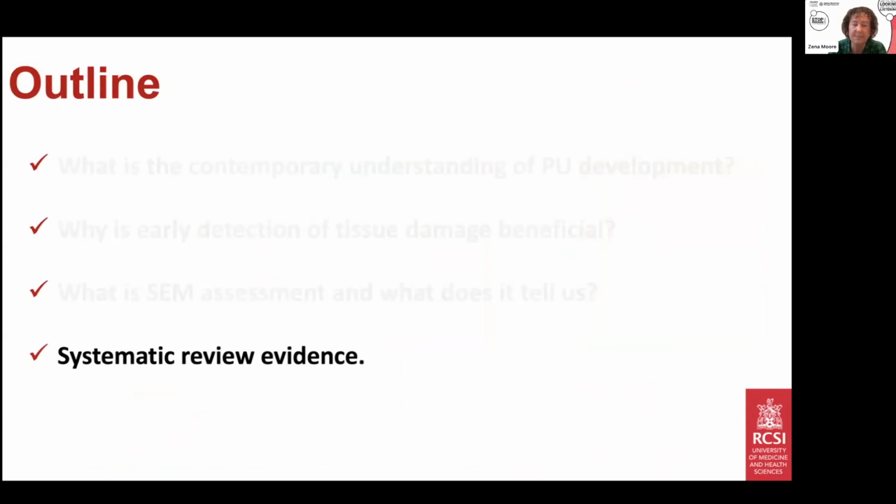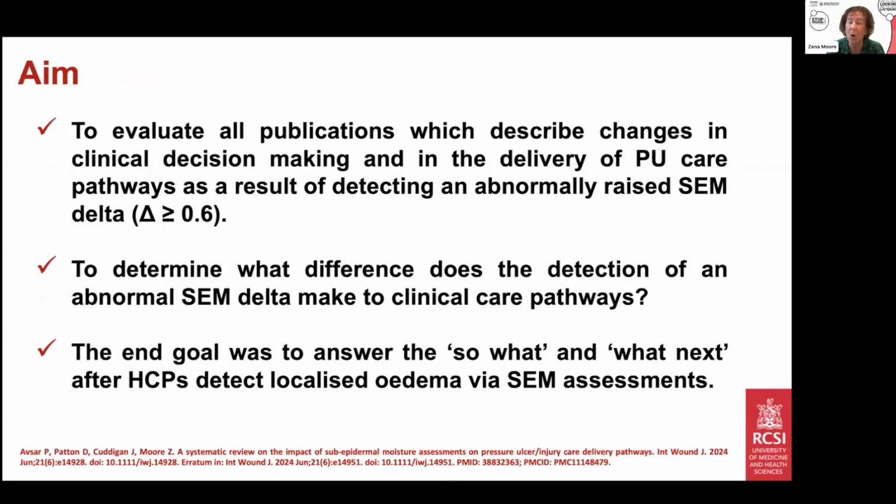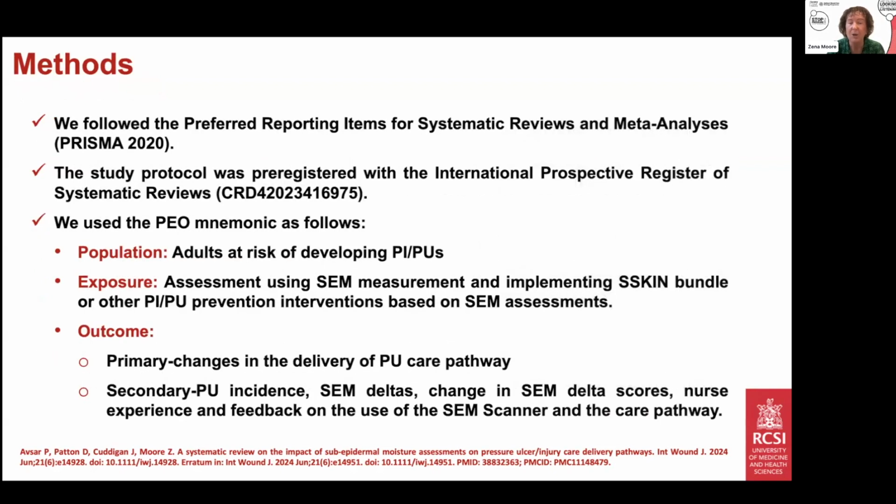So next slide, please. So the systematic review evidence then, next slide please, is exploring all publications which describe changes in clinical decision making and in the delivery of pressure ulcer care pathways as a result of detecting an abnormally raised SEM. And if you're like me, this is the sort of question you would ask. So knowing what we know about SEM, what difference does it make in practice? What difference does it make to our clinical pathways? And it really was about so what and what next after you and I detect challenges. So next slide, please. So we followed the preferred reporting items for systematic review and meta-analysis.